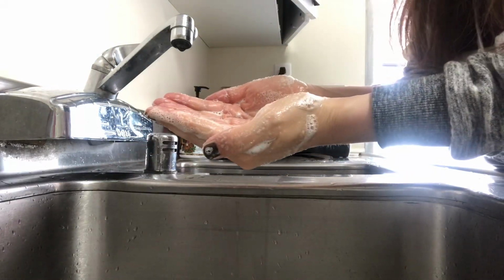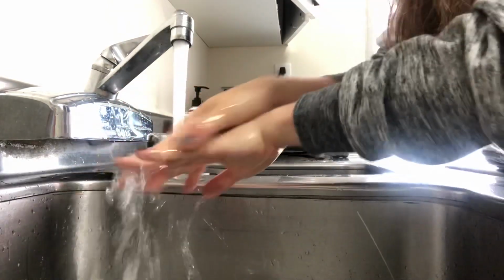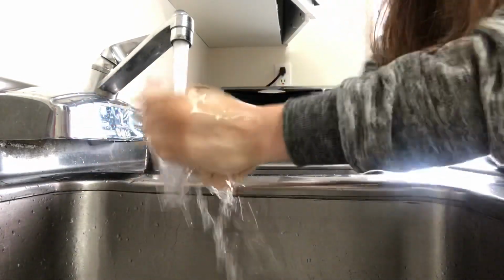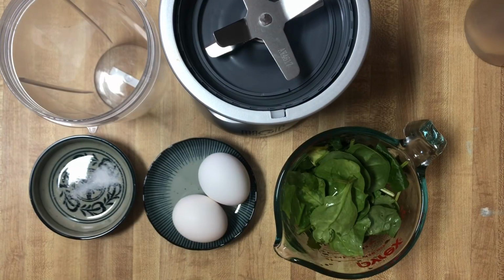Look at all those bubbles I made. Now I'm going to wash them off. Top and bottom, in between, scrub them all together, now we're clean, squeaky clean. All clean. So these are a few of the ingredients and tools that we'll need to make our green eggs.